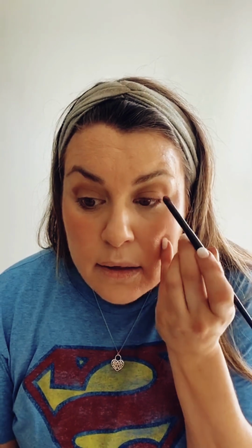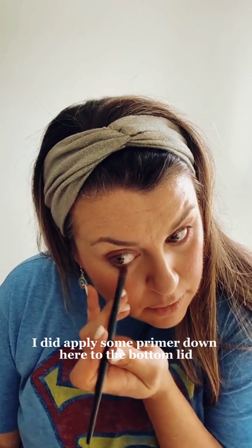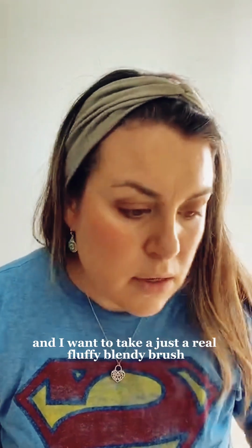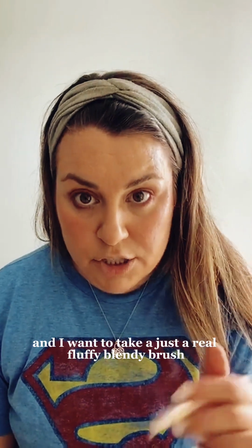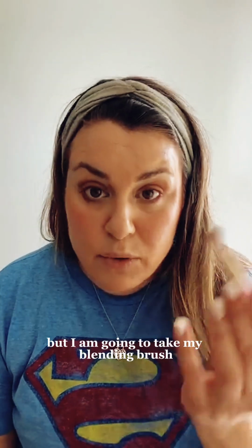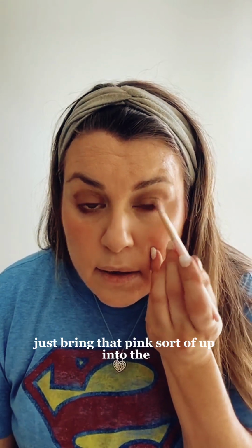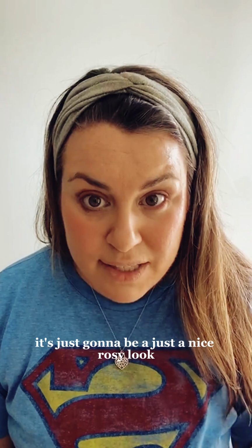Okay, so I'm gonna take a smudge brush and I'm gonna dab this. This is just a beautiful berry pink. I did apply some primer down here to the bottom lid. And I want to take just a real fluffy blendy brush. I don't want a ton of product on it because I want the concentrated color right at my lash line. But I am going to take my blendy brush and just right on the outer corners, bring that pink up into the corners. It's just going to be a nice rosy look.